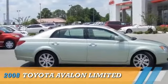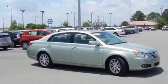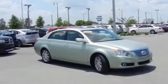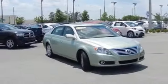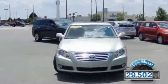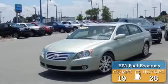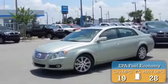Presenting the 2008 Toyota Avalon, powered by front-wheel drive, a 3.5-liter six-cylinder engine, and an automatic transmission. With fewer than 30,000 miles, this vehicle has a long road ahead. Great fuel efficiency saves you money by requiring fewer trips to the gas station.